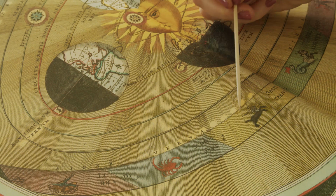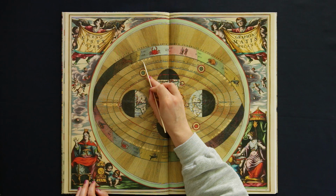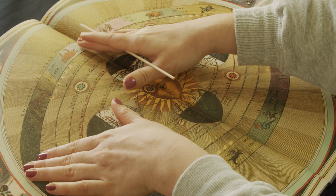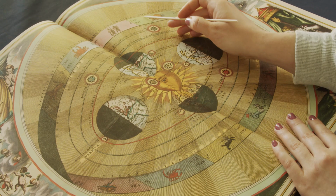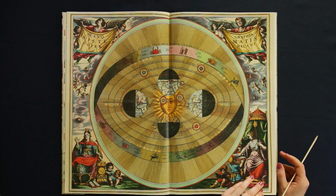And unfortunately, this was initially correct and is now wrong. So there was a hypercorrection. The part out here is a grouping of the different signs of the zodiac according to the seasons. So for example, Aries here is put into autumn when in fact it should be in spring. But never mind. It's nonetheless a beautiful plate.